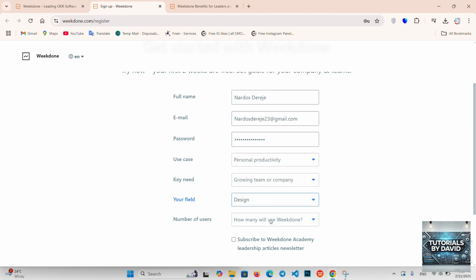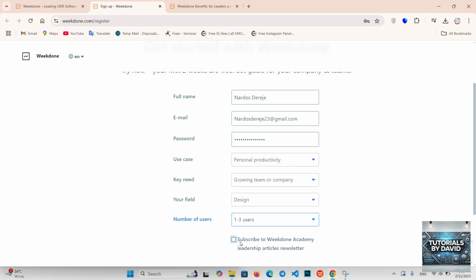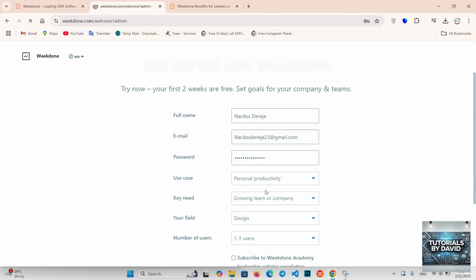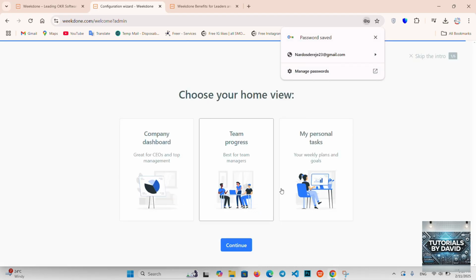6. Adjust and refine OKRs. OKRs are not set in stone. If things are not going as planned, don't be afraid to adjust them. Weekdone allows you to update your OKRs as necessary, ensuring they remain relevant and achievable based on current circumstances. Best for keeping goals flexible and adaptable.